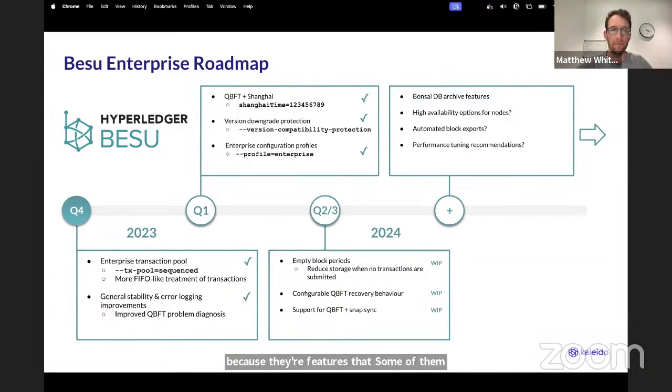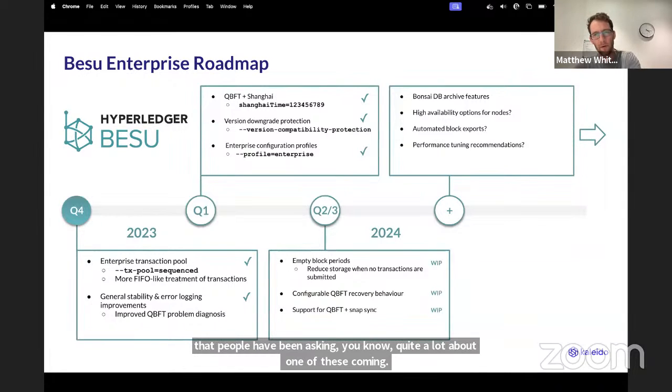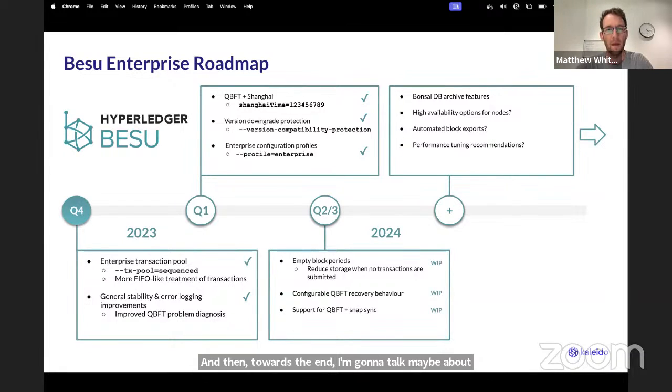When are these coming? And then towards the end, I'm going to talk about the bottom box and the top right box, about some of the future things that we're looking at, to again give some of the directions for where Besu might go in the enterprise space.